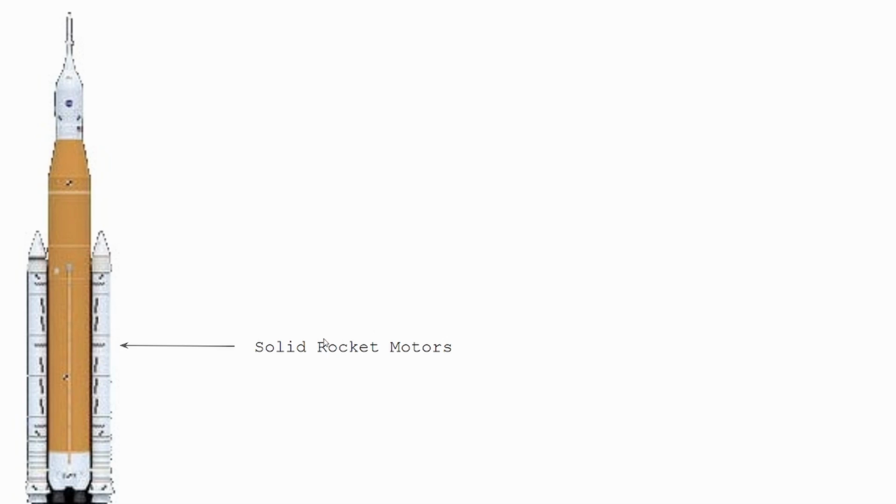First up, we have solid rocket motors. They are these side boosters seen here. They're going to be present on SLS, and they were on Space Shuttle, and currently are a major part of the Ariane 5 program.